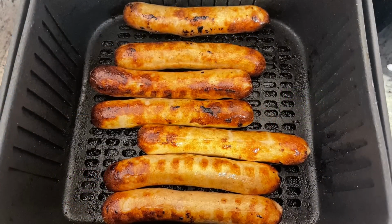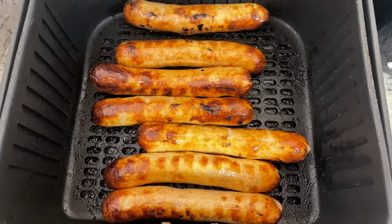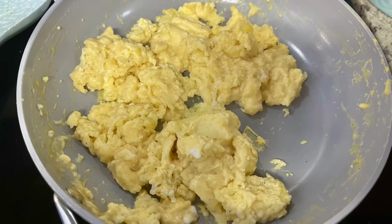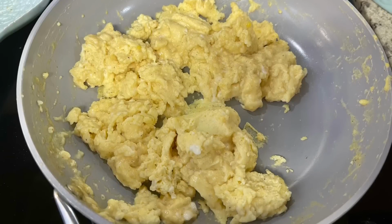I decided to do the sausages in the air fryer, so I did 360 degrees for about 7 or 8 minutes until they were cooked all the way through. For the eggs, I just cooked those up in a skillet and a little bit of butter. I removed my eggs. I just didn't want cheesy eggs this night, and then added that slice of American cheese and allowed it to melt.